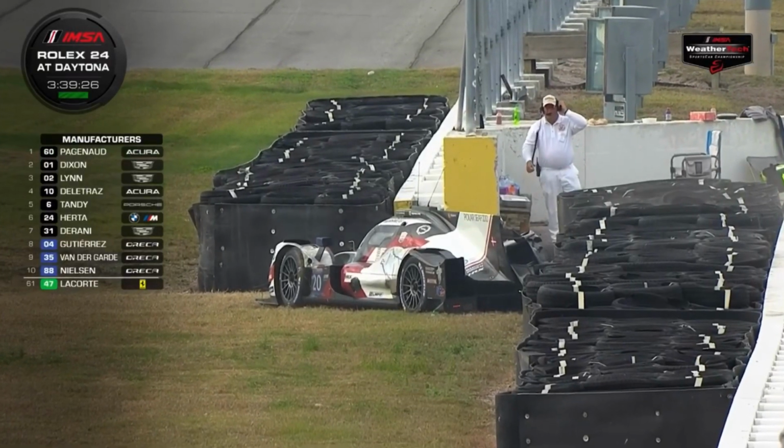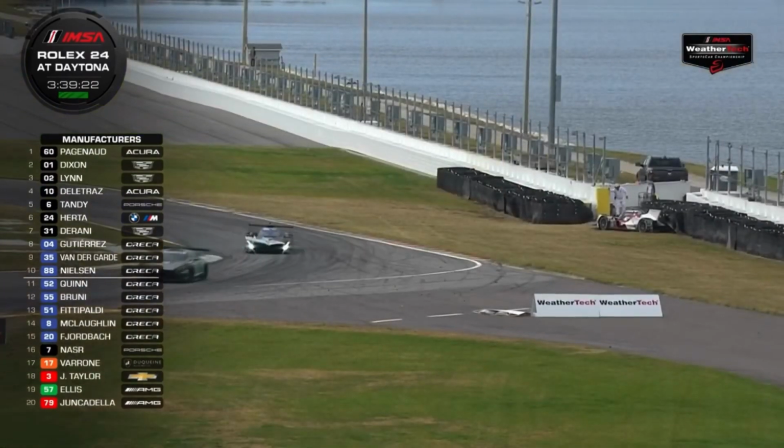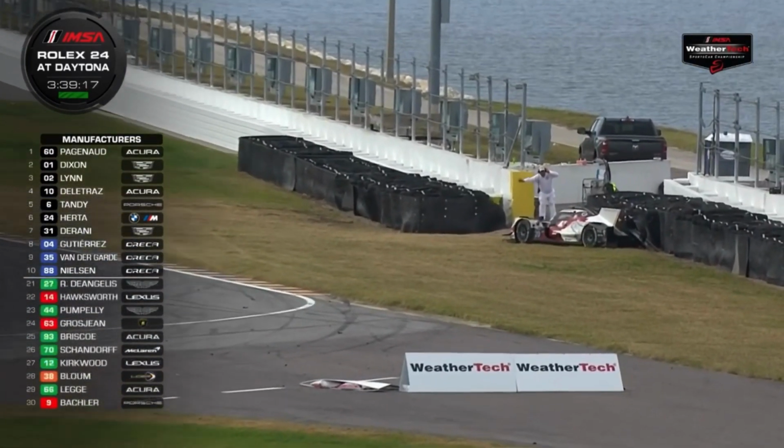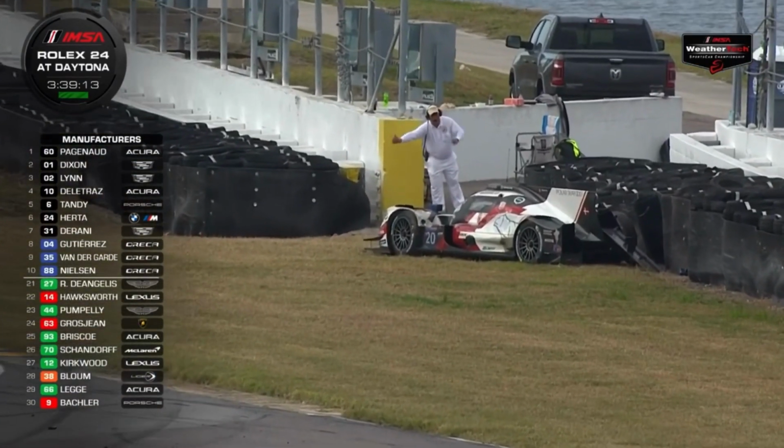Caution. Well, the 20 LMP2 car has left the road in the hands of Anders Fjordbach. I'm trying to work out where on the track that is. It's at the Le Mans chicane, Lake Lloyd in the background, and the rear deck has been removed along with damage on the right-hand side.